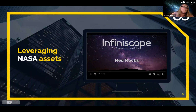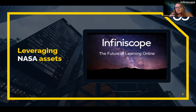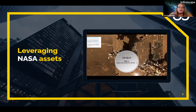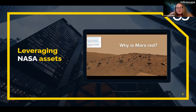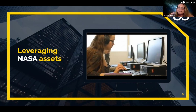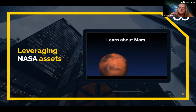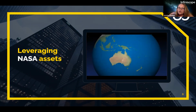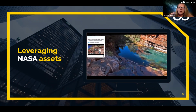And as I also said, what we do is leverage NASA assets because we are in coordination. The Infiniscope project specifically is in coordination with NASA. We build NASA content and imagery into everything that we do. What you see here is a virtual field trip that we have created to take students to Mars. This is called Red Rocks, and the students are taken to locations around Earth, and they learn a little bit why these rocks are red here on Earth and their different depositional environments. Then we take them to Mars and they try to figure out, well, why is Mars red?